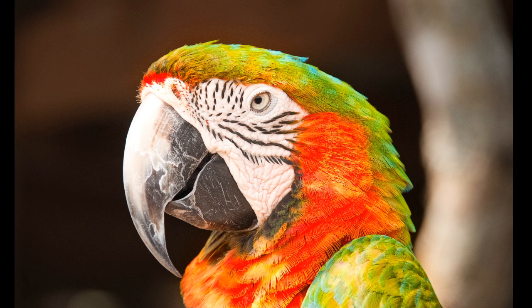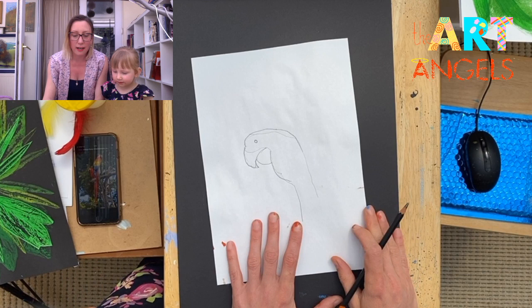And do you want to know a secret about the parrots? And about the big parrots like Macaw? Do you know that they use their noses, their noses called beaks, as a third hand. If they need to climb up the tree, they hold the tree with their beak, and it helps them to climb up. Can you imagine? Yeah. It's interesting, isn't it? So let's go back to our drawing. You see, we literally drew the parrot's head with your hand.